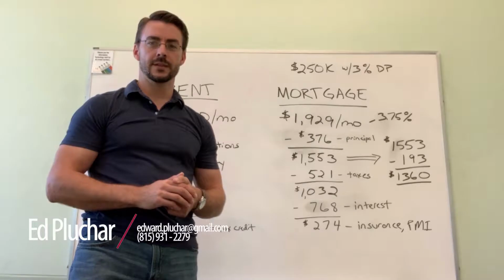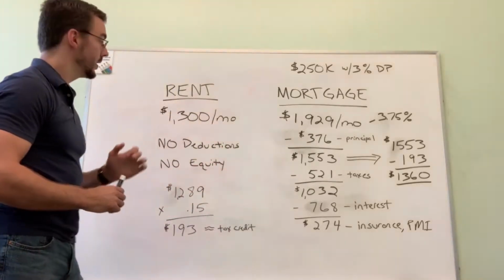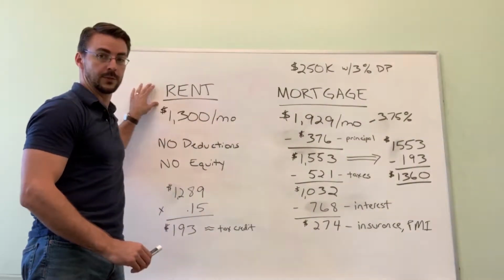This is going to take a little bit of time, a little bit of math. Hang in there though, because I want to show you the benefit to a mortgage payment over a rental payment.